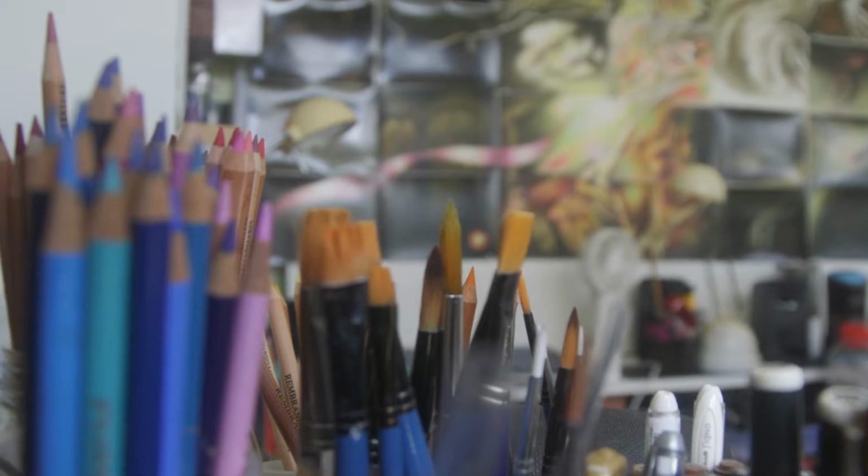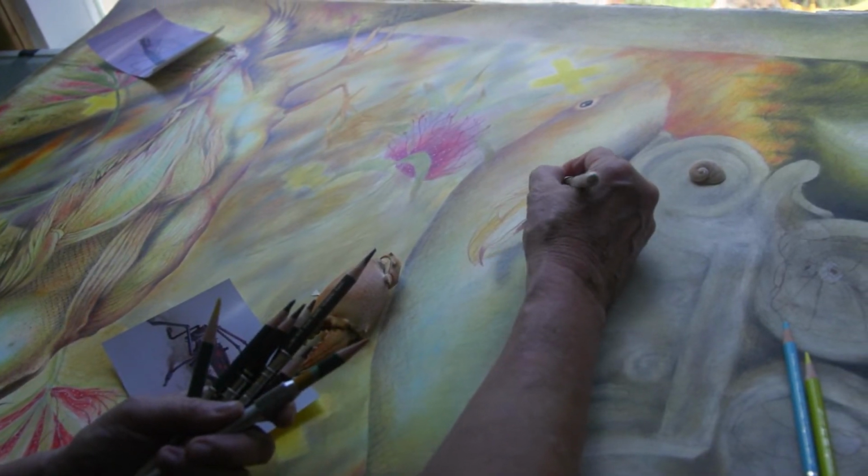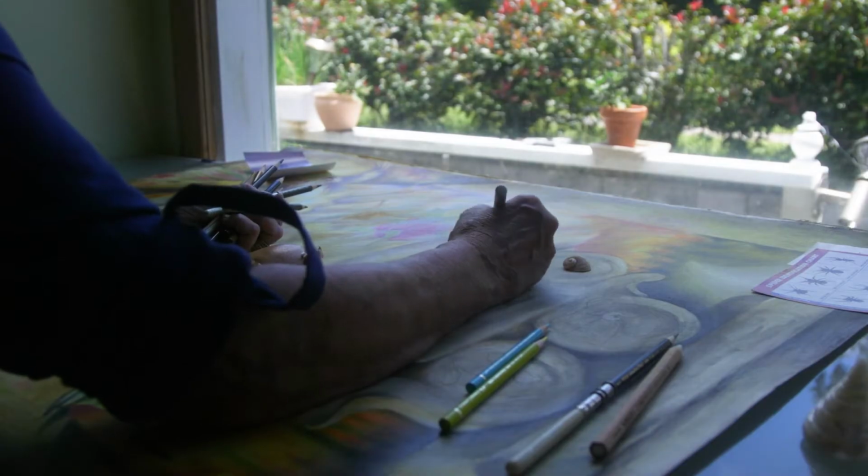Coloured pencils, to me, are really quite a challenge. Although they've been seen as a fairly simplistic thing, they're quite complicated in terms of layering colour and what you can do with them by putting layers on, and indeed pulling them off again is really quite interesting.